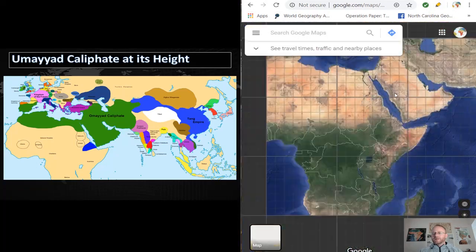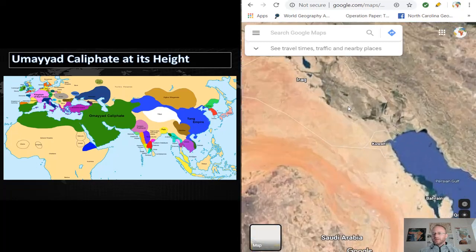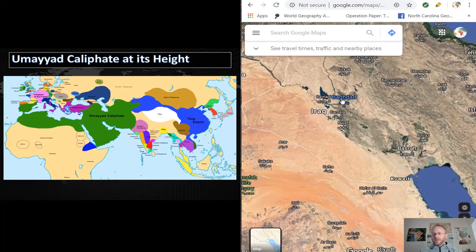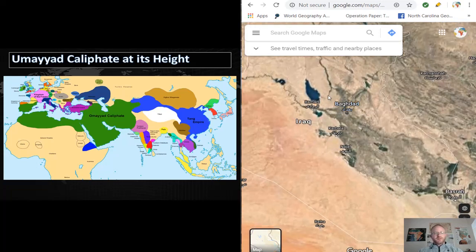And we can see Baghdad here, located in the Fertile Crescent. This period would become a golden age of culture in Iraq and Persia. Of course, the Umayyads would continue for another century in southern Spain as the Abbasids took control of the Umayyad throne.